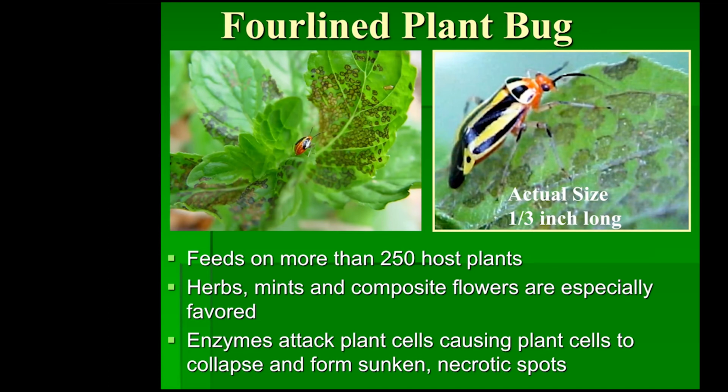And so these hatch out in the spring. They love mints and a lot of different type plants. But you'll see similar type spotting. If you see that on lots of different non-related plants in a plant bed, it's probably a four-line plant bug and not a disease. You can shake the plant and you can see the little red nymphs, and as they get older, you'll see the four black lines in the yellow stripes.